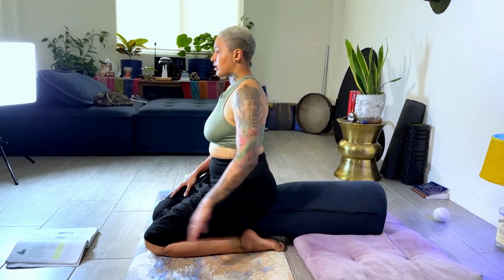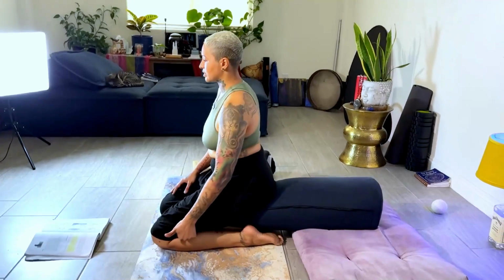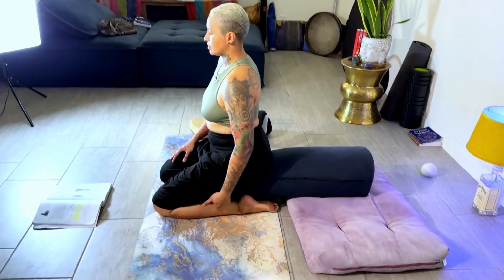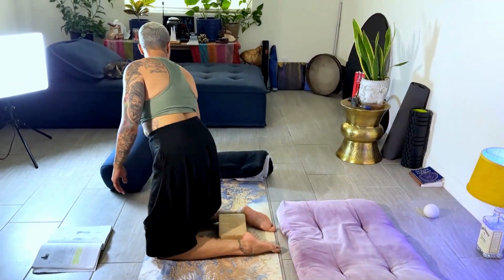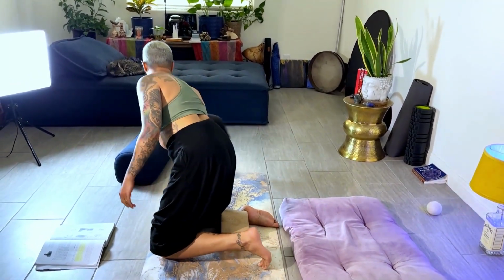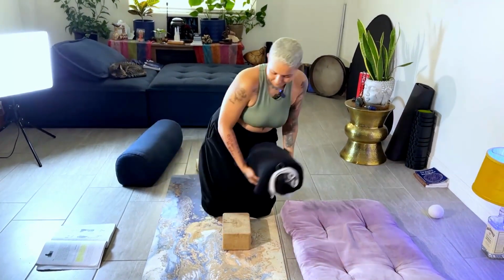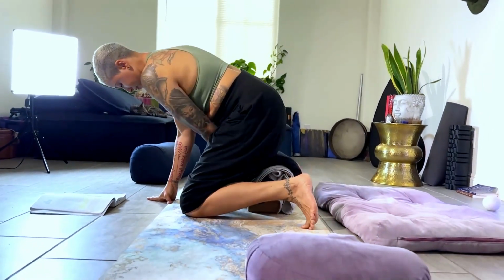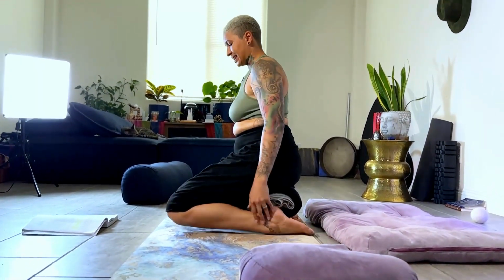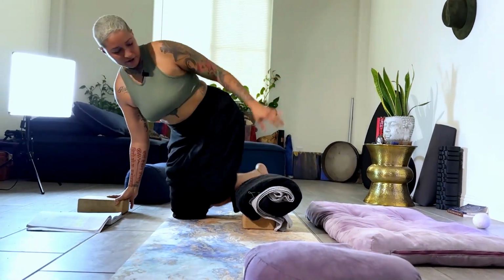Keep that lower natural arc in the spine and just do a check here. See, I have less, this is actually not as high. So I'm gonna try it with the double rolled towels. Like that. There we go. A little bit better. Let's get my second block in there. Matter of fact, let's do that.